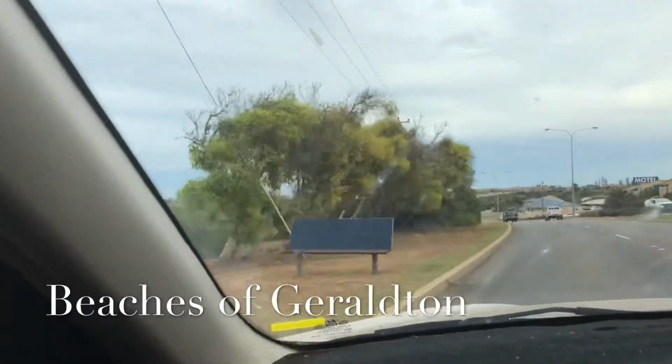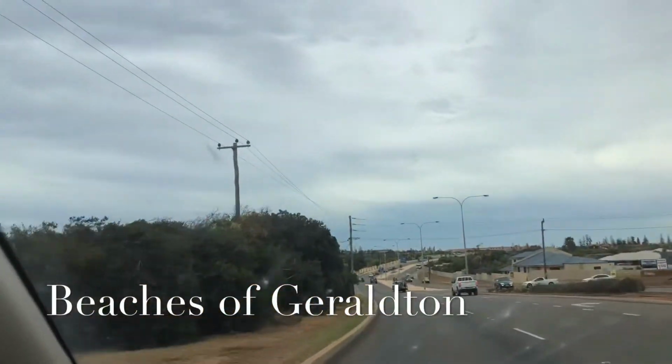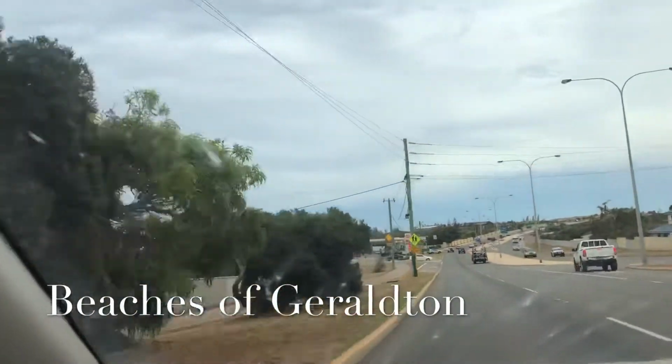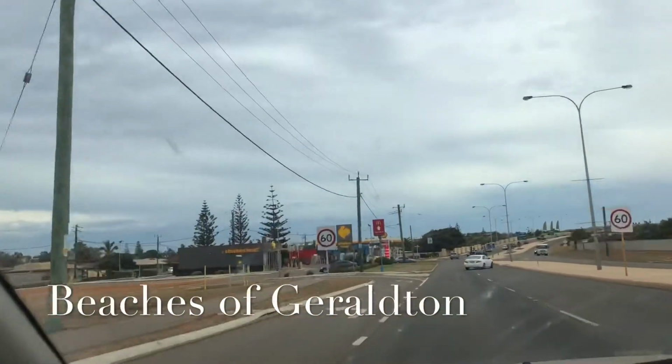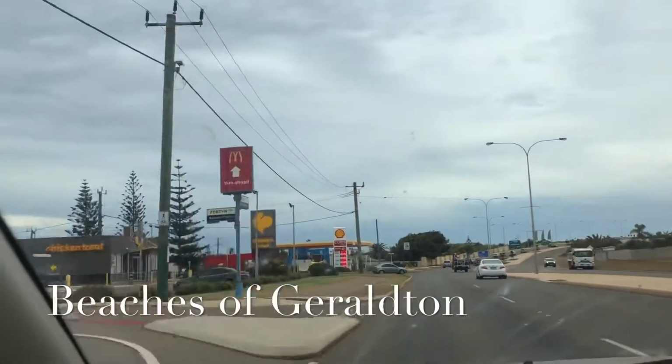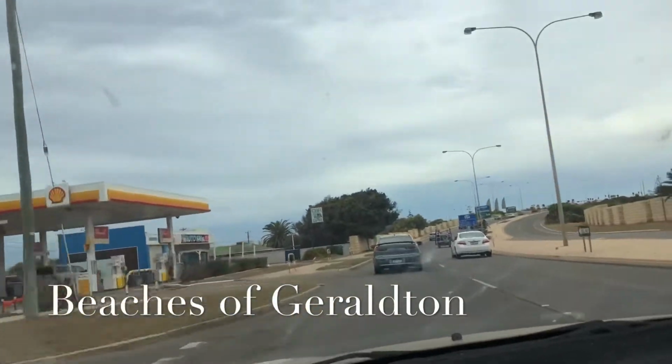Going to do, we're just entering the city of Geraldton. I'm actually going to take you down the beach areas, the back beach areas. So to do that, I'm going to go up here, and this is all new to me because I've changed it. I will go left to the port.